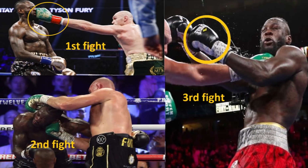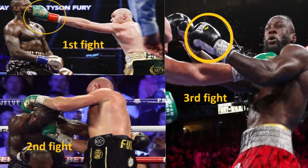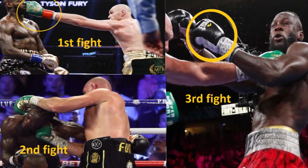Now, I know a lot of people get the first fight and the second fight confused. Why? Because Tyson Fury was wearing green gloves. For some reason they can't tell the difference, even though the tape around the wrist are totally different colours. I'm colourblind, but I can see that they're different colours.